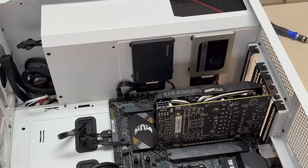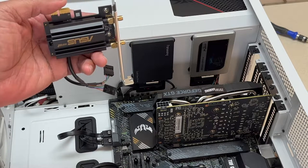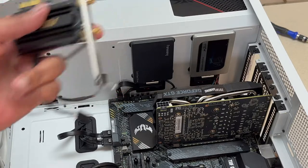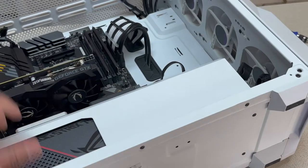So, yeah, I'm gonna go ahead and install my Wi-Fi as well because we're already back here at the back of the case. So, if you don't have Wi-Fi on your board, you can buy one of these here, the ASUS Wi-Fis. And it comes with Bluetooth, and that's what this cord is here too. So, what we're gonna do is we're gonna flip the case around so you can see it. Maybe you can't.